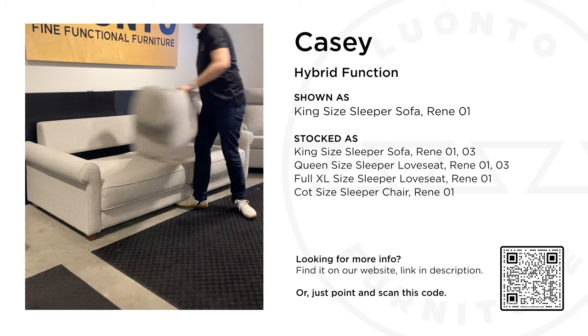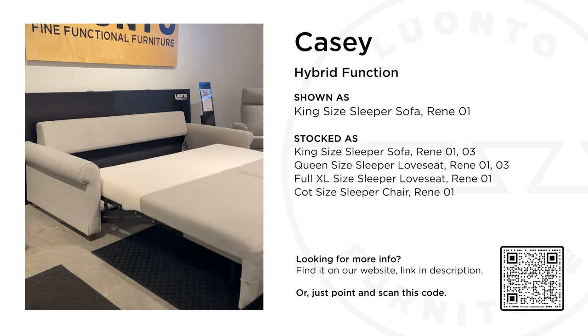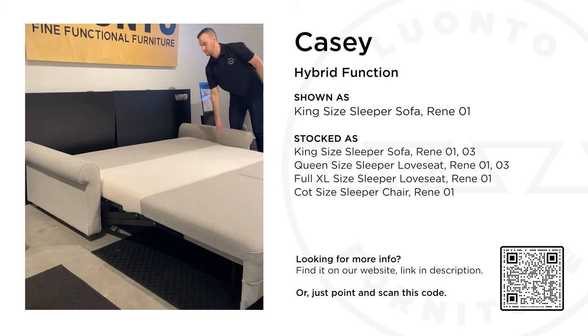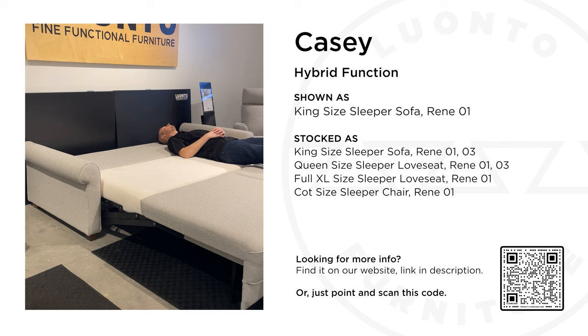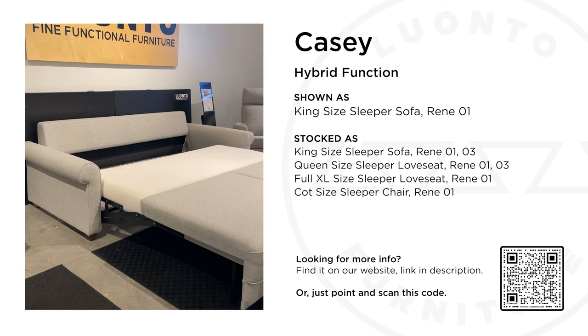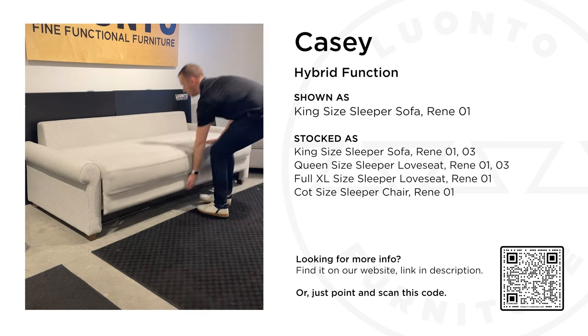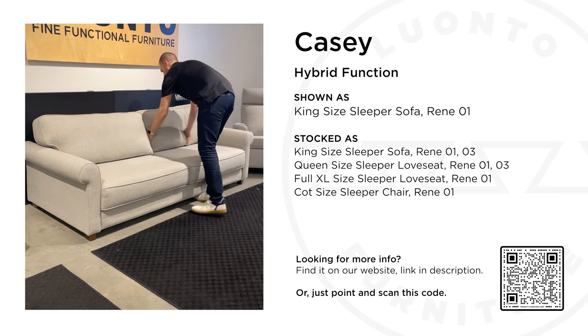Chaise is a traditional style with classic rolled arms. It is paired with our hybrid function, which offers a simple dual motion mechanism. Chaise is available from our in-stock program as a king size, queen size, full extra long size, and cot size sleeper, all of which are available in Rene 01, while king and queen sizes are also available in Rene 03.